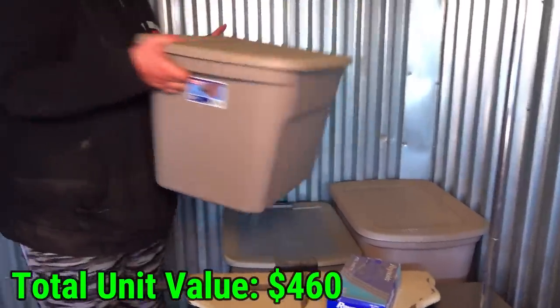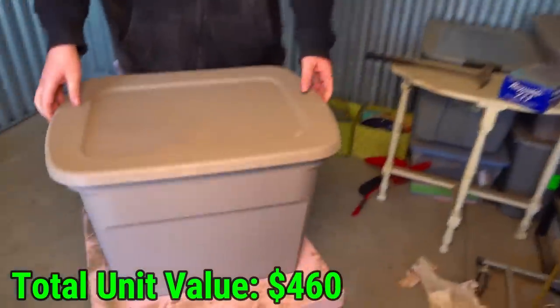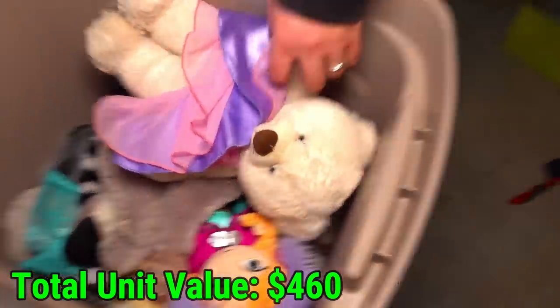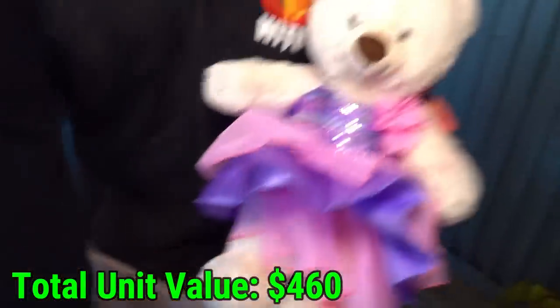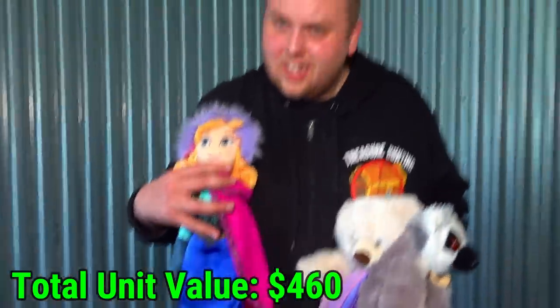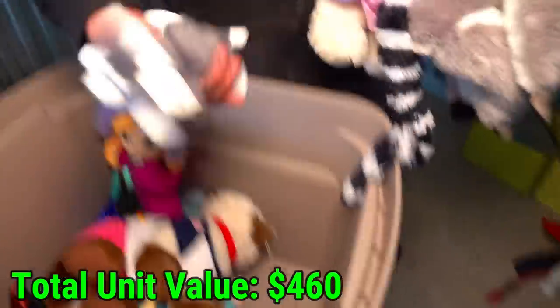Let's mix it up now. We've gone through boxes. Now let's go into totes. That sounds different. Doesn't sound like blankets or glass. Hey, toy. Stuffed animal. Little girl's toys. We got a bear, a koala, Elsa, right? I don't know the difference. Okay. And yeah, look, he's a beanie baby.